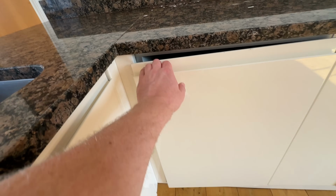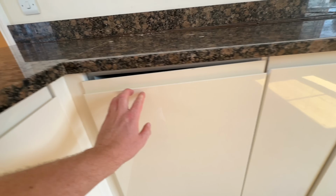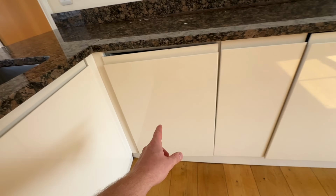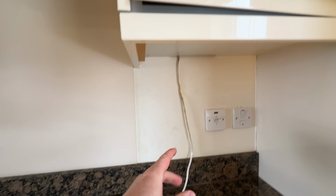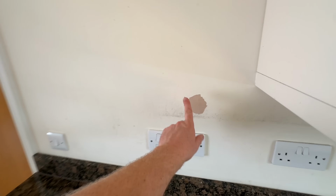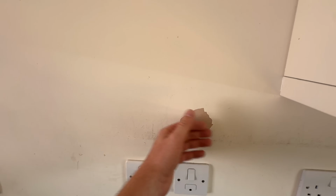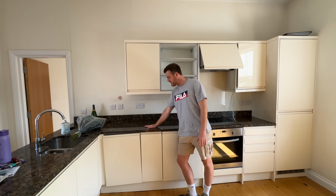One thing we did notice, of course, is that some of the cupboards don't quite line up, so we're going to have to probably take all of them down and just play around with the hinges to get all of them nice and level. Everything needs a good clean. It's a little bit dirty, loads of oil and stuff there. One thing as well is some of the paint is flaking off, so we're going to strip all that and sand it down.